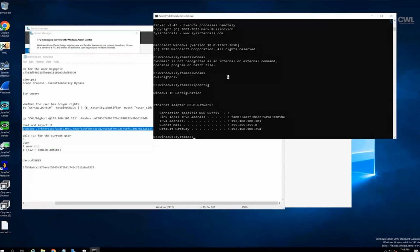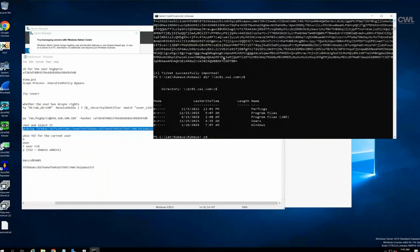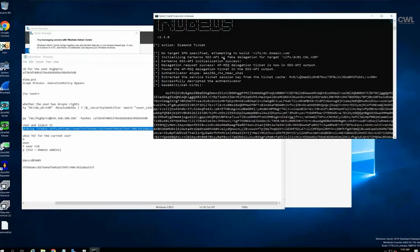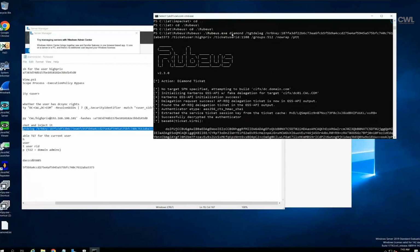So now we have done the diamond ticket, right? How do you know what's going on beneath this tool? So we have also explained that in the CELMS course. So let's just briefly discuss here about the diamond ticket. It is explained in the course itself, but here I will go with a very short description for this review.